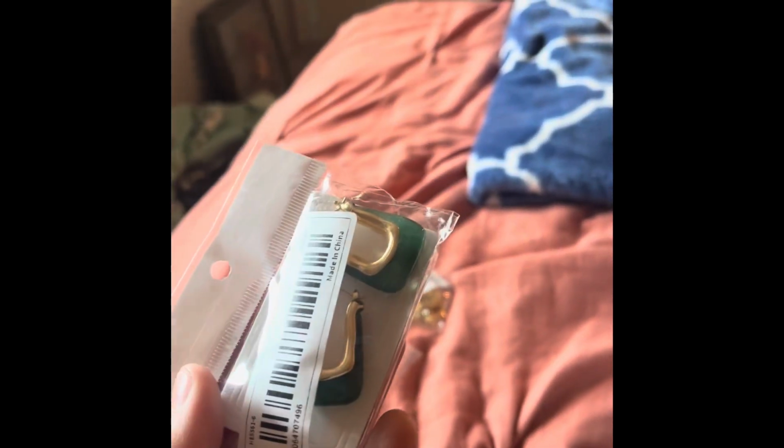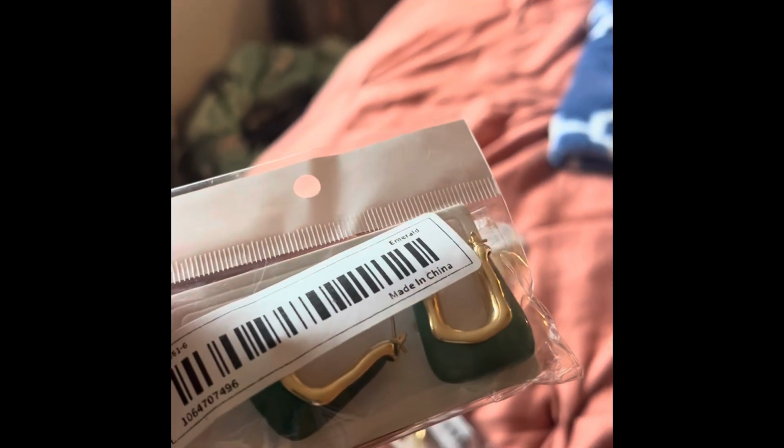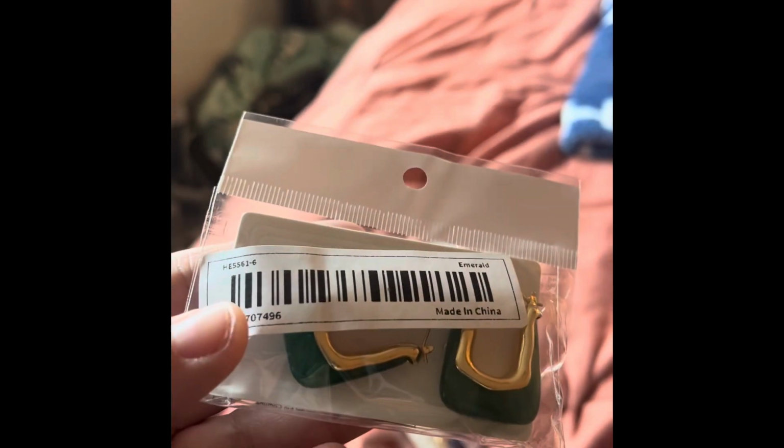They're a really pretty green, kind of a dark green. I don't know what you call this type of earrings, kind of like horseshoe earrings almost. They're really pretty though. I love this style of earrings. They're just so simple and easy to wear. I got them in a few colors. I got them in green.